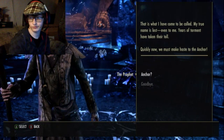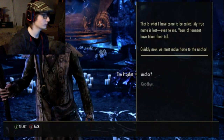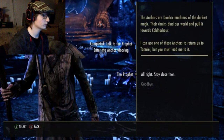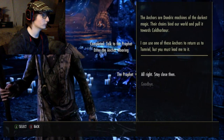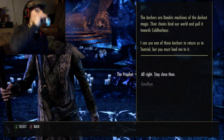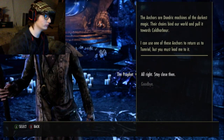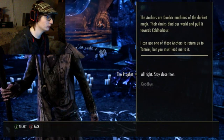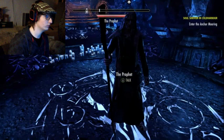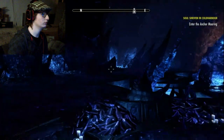Quickly now, we must make haste to the anchor. The anchors are Daedric machines of the darkest magic. Their chains bind our world and pull it towards Cold Harbor. I can use one of these anchors to return us to Tamriel, but you must lead me to it. Up the stairs, quickly! We must get to the anchor mooring!